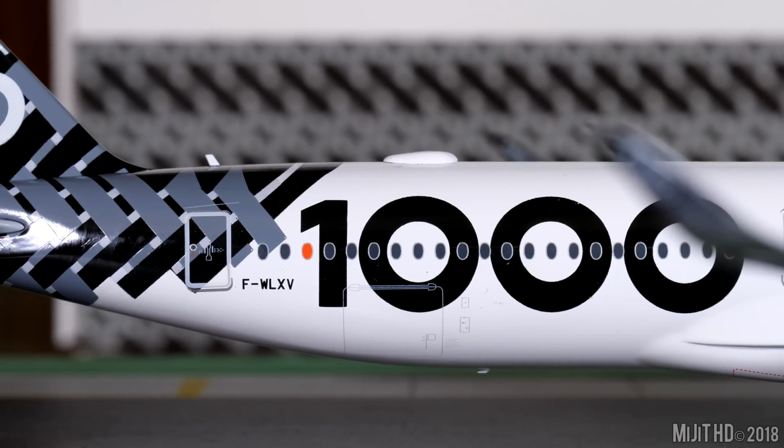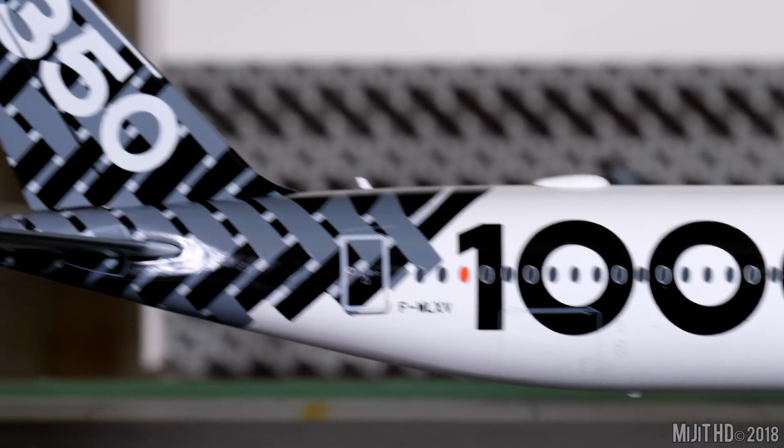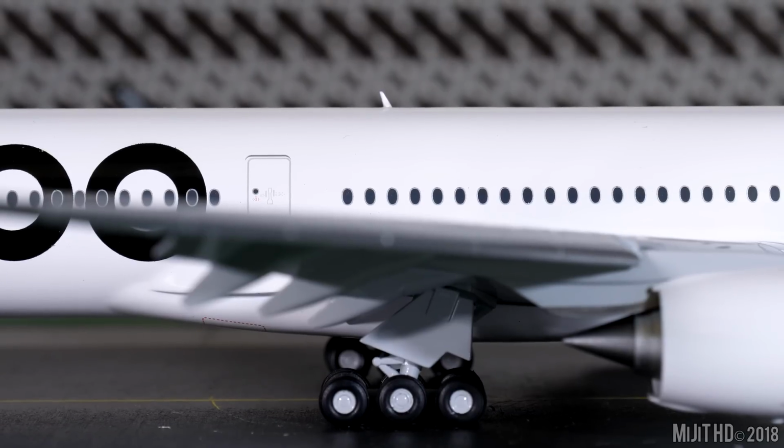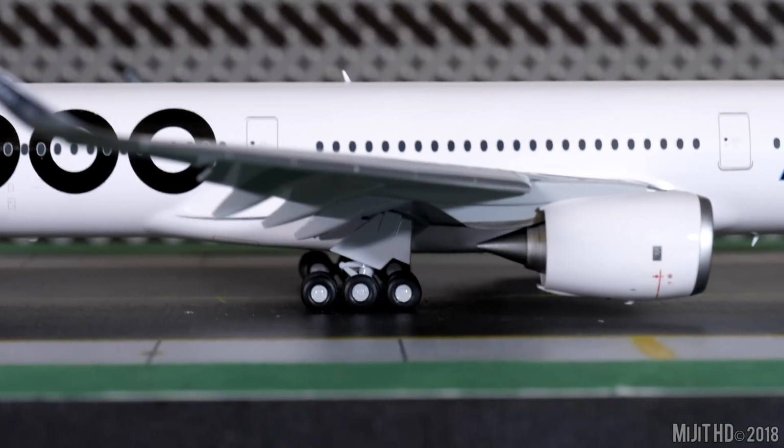I'm not sure what that window painted red is all about. It might just be on the demonstration model. I don't remember seeing it on the actual aircraft, but then again it's a window, so you're not really looking at that kind of stuff. A350 on the tail. And now we're going to have a look underneath the aircraft.